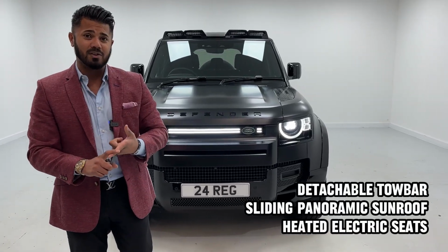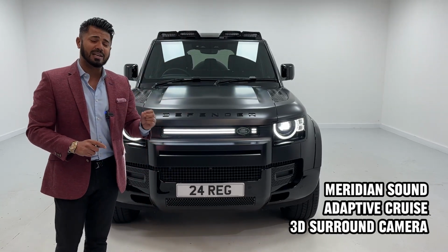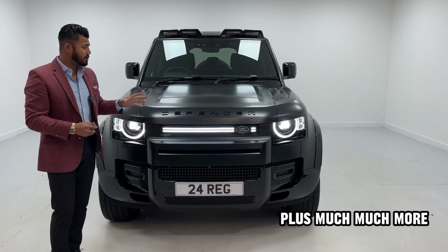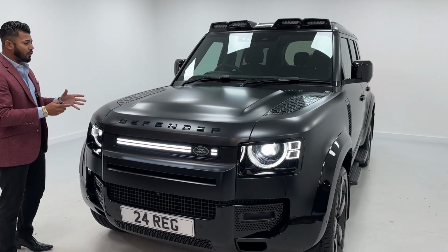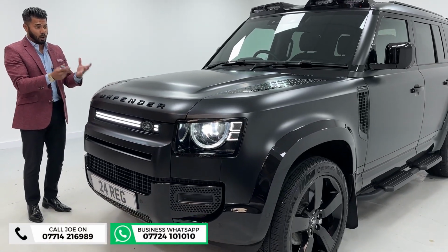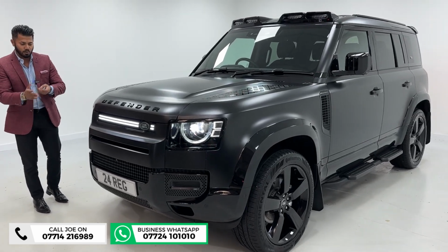Under manufacturer's warranty till 2027 with Land Rover. The D250 is a 3-litre diesel engine producing 250 brake horsepower. It's Santorini Black underneath, but you can see quite clearly it's got a matte finish to it. The car's got a full satin PPF and it looks absolutely gobsmacking. Beautiful in every single way. But then it has got some other added extras.